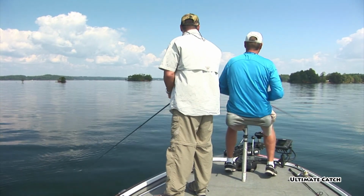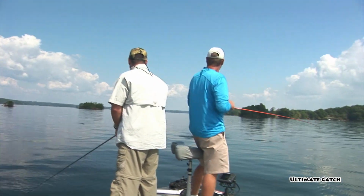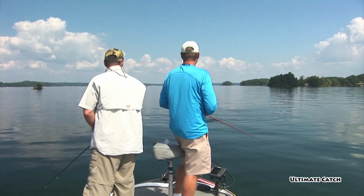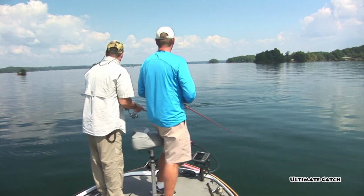There, yeah, there you go. You get it? Striper? Nah, that's a big spot. Oh, that's a real good one. Oh my gosh, look at those spots. Did you see them all? Yeah, there was more behind them.